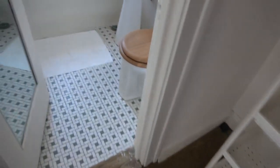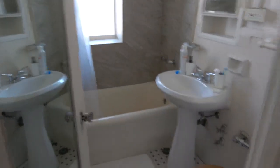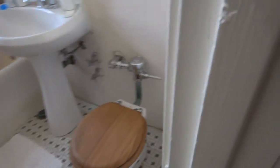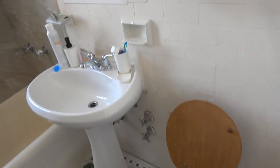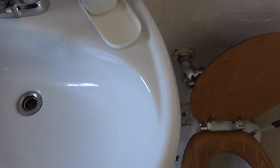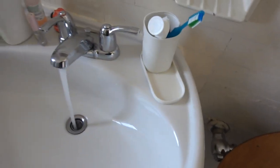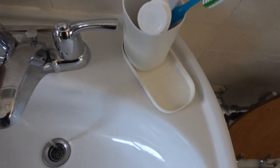Then we go into the bath, which has standard vintage tiles on the floor, but new tiles around the shower area. Pedestal sink, standard vintage commode. We'll lift the lid so we don't get any surprises. And that's good to go. Again, we'll check the water pressure. So that's just the hot water. You see it's just the hot water. We'll turn it off, drains really well.